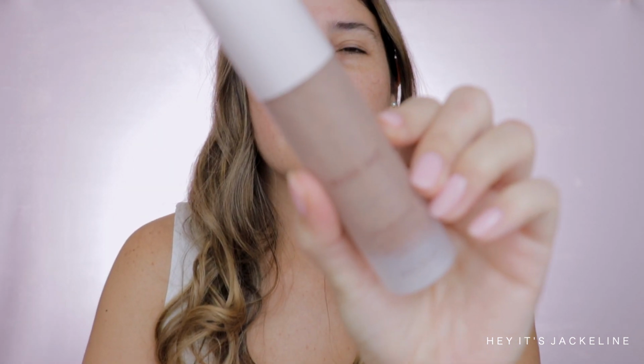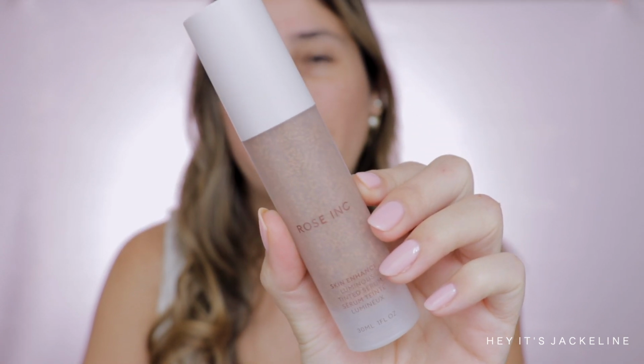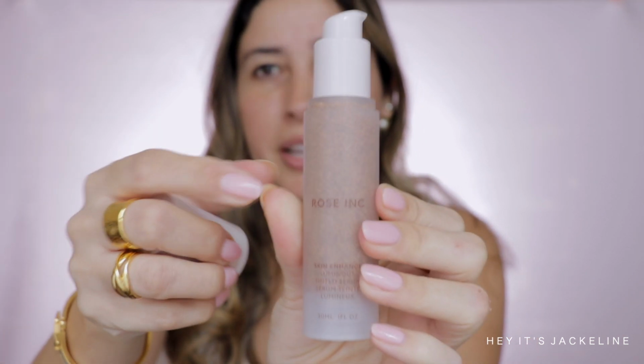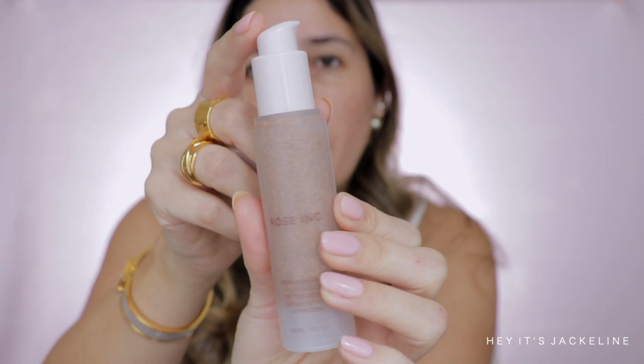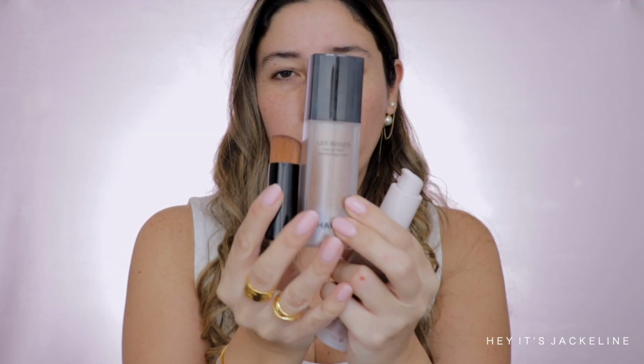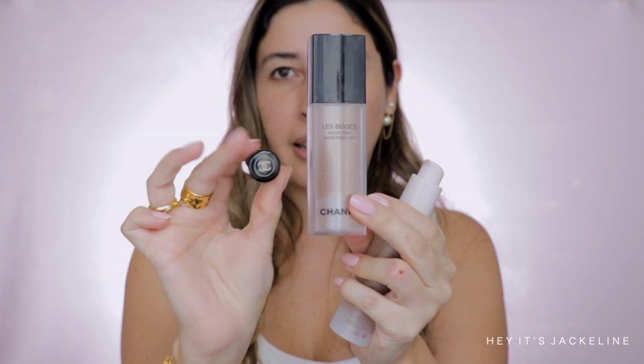I got it in the shade 070. Honestly, I had no idea which one to get. And let's take a peek right here. It does have a nice pump. Now, Chanel's comes with a brush, so when you receive your package, the brush comes like so. This one right here by Rosee, you have to buy the brush separately. So you don't have to buy a brush, you can use your fingers to apply it. It's not something that you have to do, or if you already have a brush, you can use just any brush.